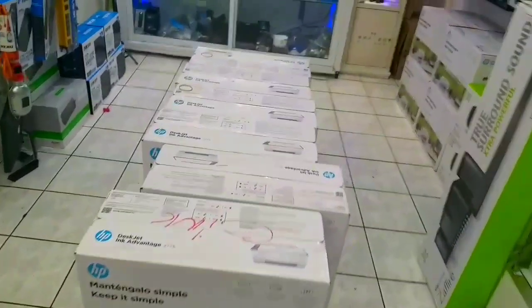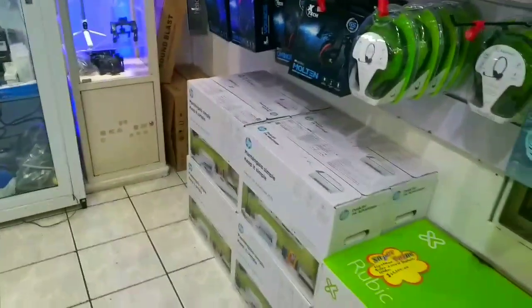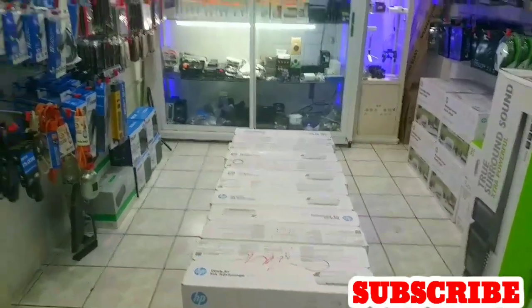Guys, those are printers. Printers are good to have, especially when you have a computer. You can print things yourself. They have a sound system. They have headphones over there. Earbuds. So many different things.